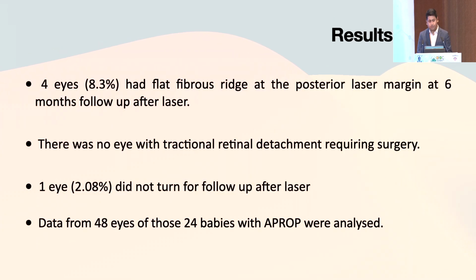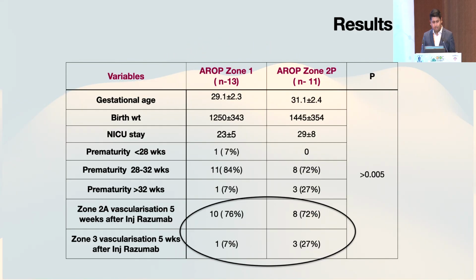The data from 48 eyes of these 24 babies having APROP was analyzed, and it was found that after 5 weeks of treatment, zone 2A vascularization was seen in 76% of APROP babies with zone 1 disease, and 72% of babies with APROP zone 2P disease. And after 5 weeks, zone 3 vascularization was seen in 7% of the APROP zone 1 babies and 27% of the zone 2P APROP babies.